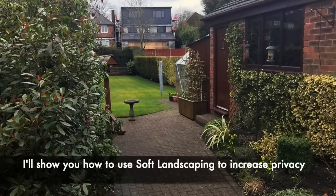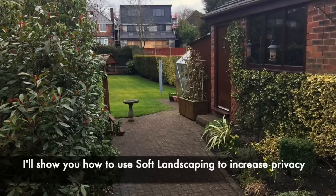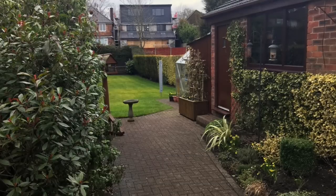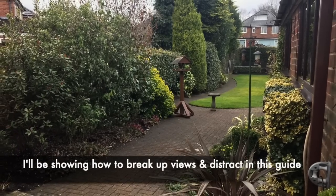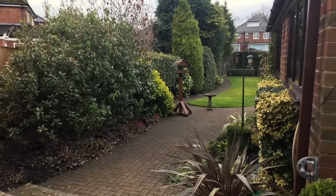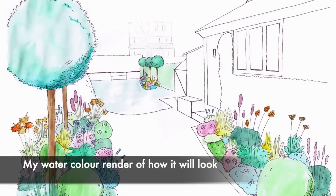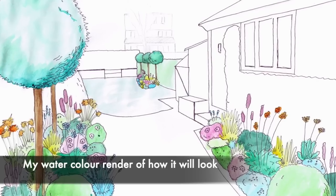So this example, rather than being about hard landscaping, is how we can use softer landscaping elements, trees and planting plans to both provide privacy and also distract the guests in the garden from looking up and looking at those windows. So we're not talking about completely blocking them out, but we're giving broken views, a distraction technique, and pulling your eye down the garden into the borders rather than up and out towards that house.